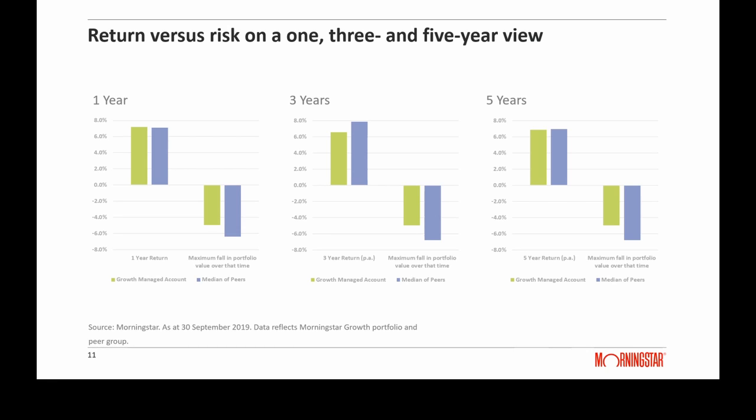So what this chart is showing is returns and risk, as defined by how much the portfolio has fallen at its worst point in that particular period, versus everyone else that's a growth portfolio in the market, or the peer group that Morningstar measures. What you can see is that, on a 1 and 5 year view, we're generally delivering peer-like returns, but across all 3 time frames, and certainly the longer time frame is the most important here because we are genuinely long-term investors, and for the most part, you guys are long-term investors as well, you can see that the portfolios just are not experiencing the same level of risk. They are not losing as much as peers in times of market uncertainty.